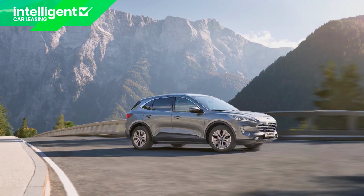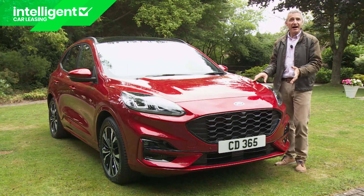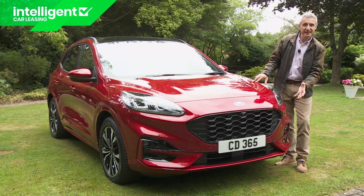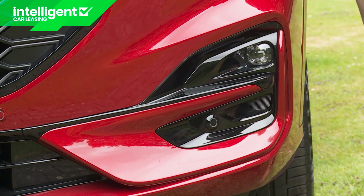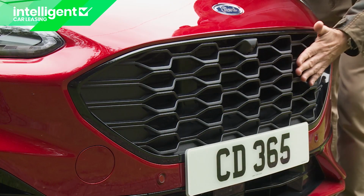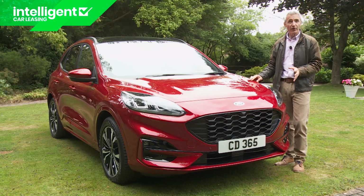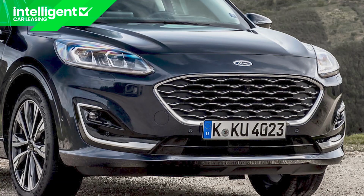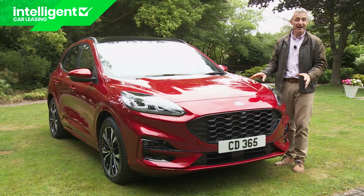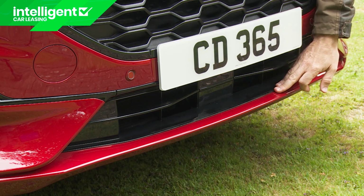With mid-range Titanium spec, the grille gets silver strips and there are slim outer front fog lights. Move to an ST-Line variant like this one, and those lower fog lights get this more aggressive bisected vented treatment. And there's a Ford Performance style grille with wavier elements and an all black finish. Top Vignale trim is different again, with a chromed mesh grille and a distinctive tick style finish around its lower corner cutouts. And across the range, as is usual in this class, there's this seemingly obligatory lower front skid plate.